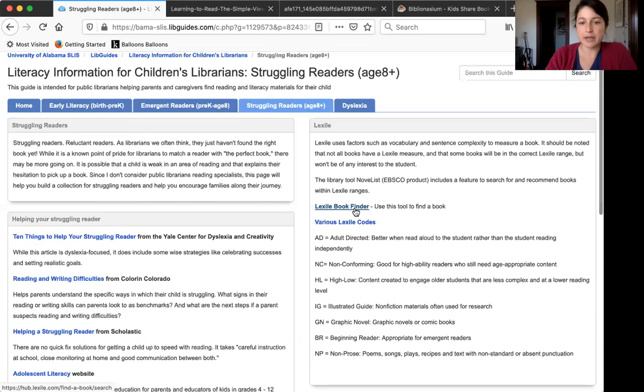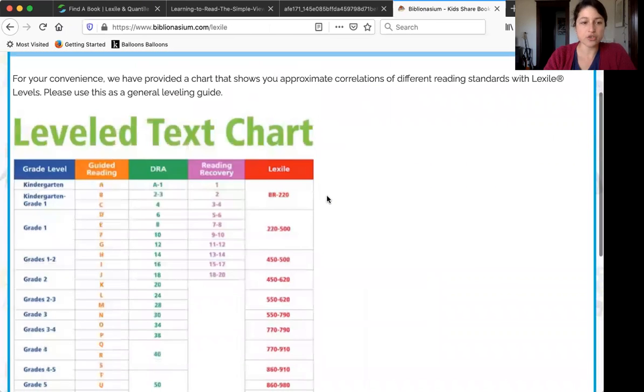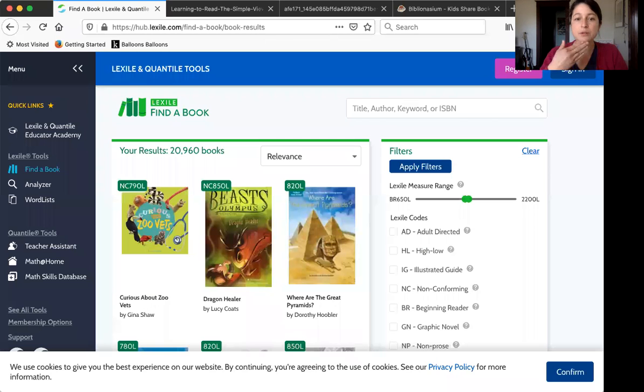And then I'm going to look at this Lexile book finder, and we are going to use this in tandem with a level chart. So let's say you have a 7th grader who is actually reading at a low 4th grade level. So low 4th grade might be 770, and the 3 through 4 is 770 to 790. We're going to do 770 to 850, and we'll see what we get. We're going to search, and this will give us an output of a bunch of books that match that.